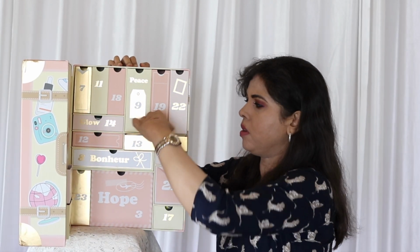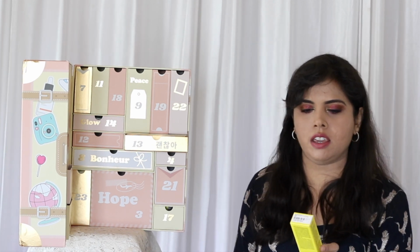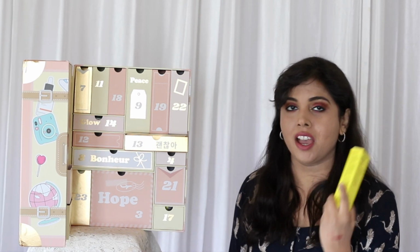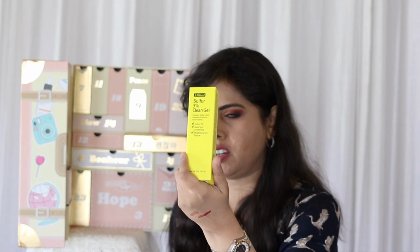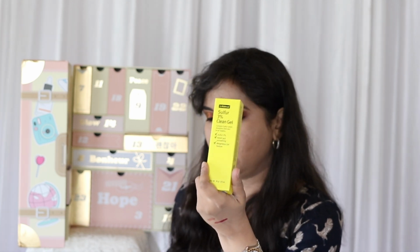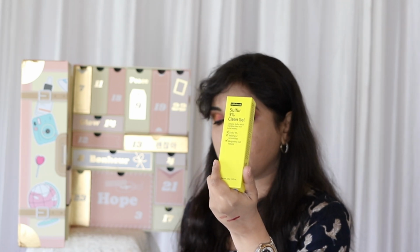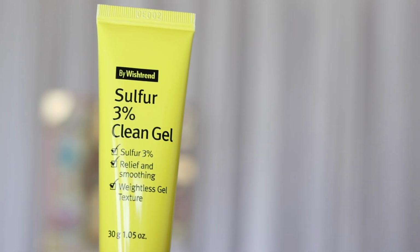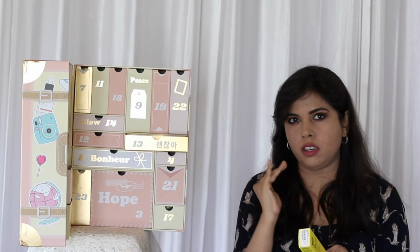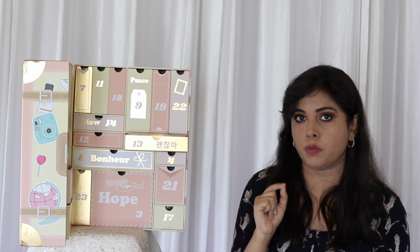13 is right next to 12, and despite it being 13, this one is lucky. It is a product that I really wanted to try. By Wishtrend Sulfur 3% Clean Gel, 30 grams, retailing at $21. Spot treatment containing colloidal sulfur and vitamin C and hyaluronic acid. Perfect if you have acne. This thing is oil free, and apparently you apply a very thin layer on your face and then you sleep. Or you can apply it as a spot treatment with Q-tips.